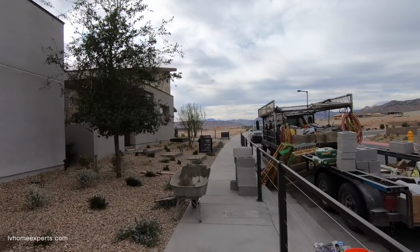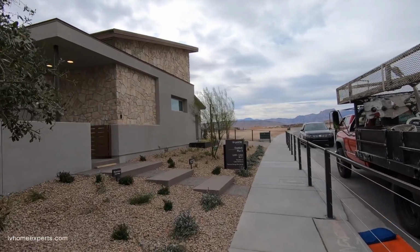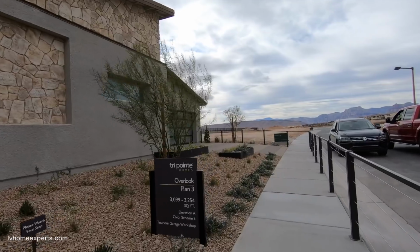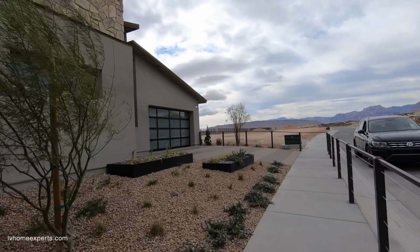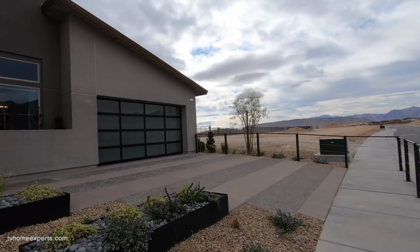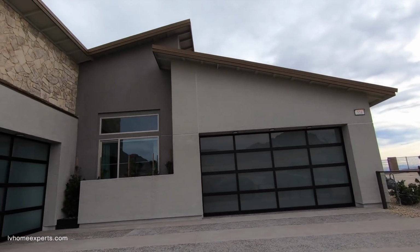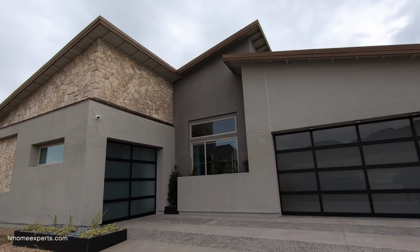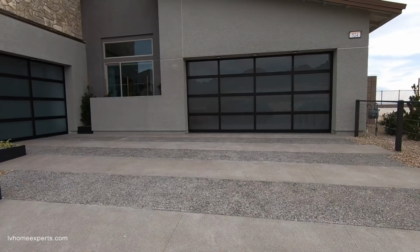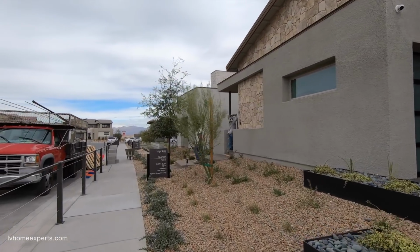As you can see, plan 3, elevation, you have a few options here. This is elevation A with color scheme 3. Maybe a little bit windy, so I do apologize. Let's take a look at this thing. Nice modern look to it. Love the driveway here. Beautiful stone work. All right, let's go inside.